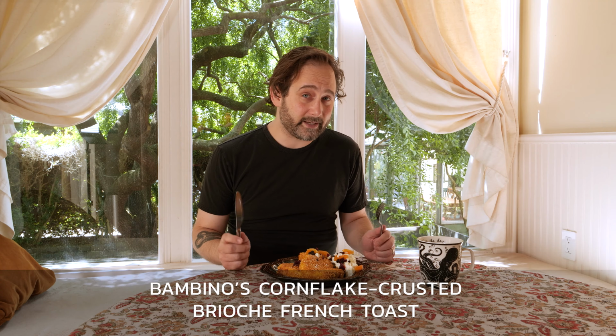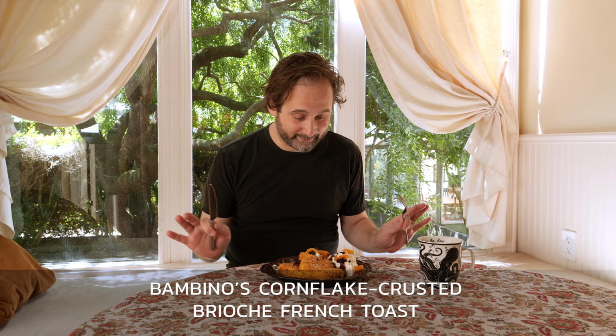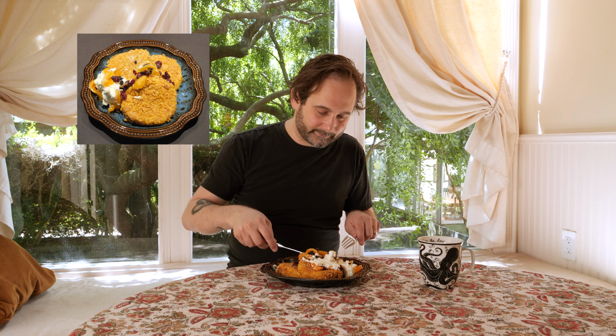Okay, next up we have Bambino's Cornflake Crusted Brioche French Toast. Now, this looks completely different than anything else I've tried. So I'm gonna just spread it; it comes with ricotta cheese. That's the primary kind of sauce condiment, if you will. It didn't come out with any syrup, which is interesting. That's the only one that didn't come with syrup. Some people like powdered sugar on French toast only. Some people like syrup. It's all personal preference, but this is way different because of the ricotta cheese.